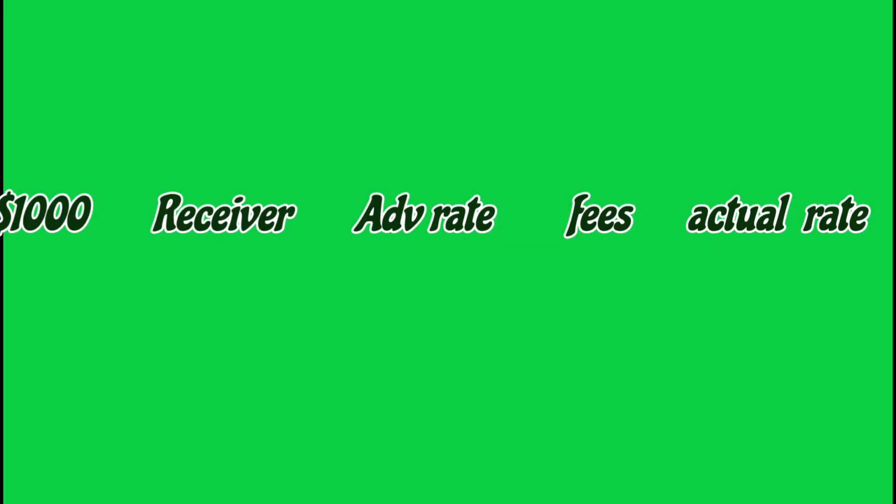The parameters that we're going to be working with are a transfer amount of a nice round number of $1,000, which makes it easy for calculation purposes, how much money will be picked up or transferred on the receiving end, the advertised exchange rate, the fees charged by the company, and then the actual exchange rate that you're getting for your money.